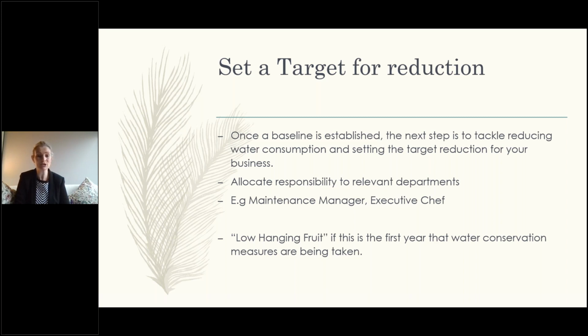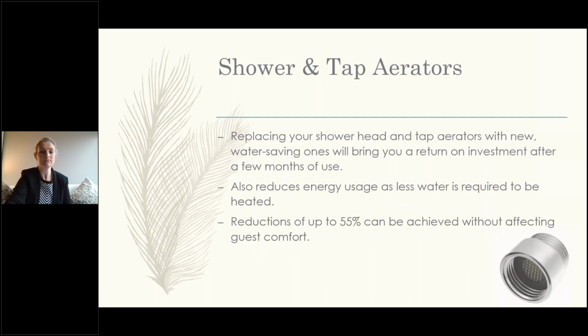It was important that the kitchen in particular was involved, and the low-hanging fruit is there for the first year or so, if that's the stage that you're at. Some things that we would have done: shower taps and aerators. So we replaced the shower head and tap aerators with new water saving ones, and that'll bring you a return on investment after just a few months. They'll be paid for. They're not expensive.